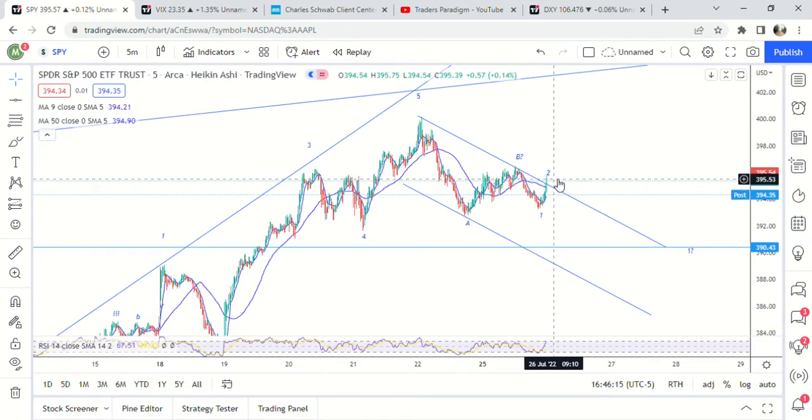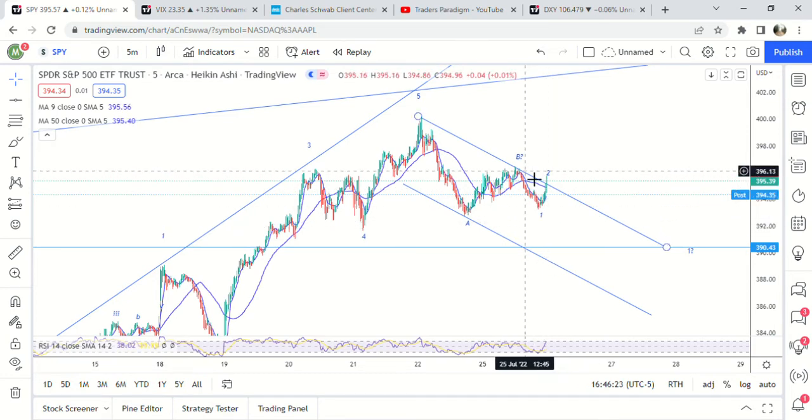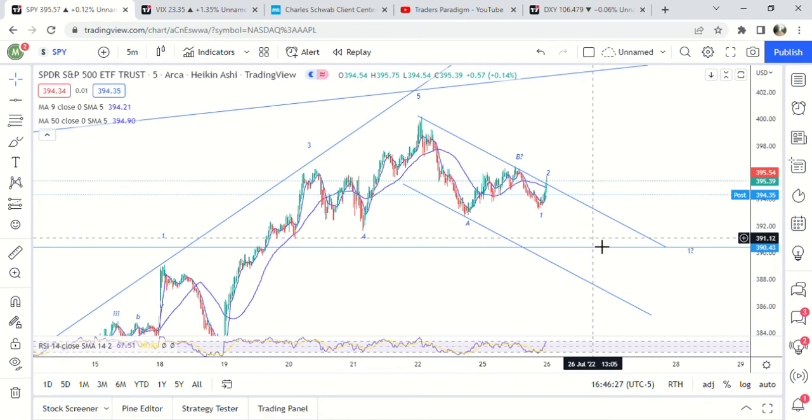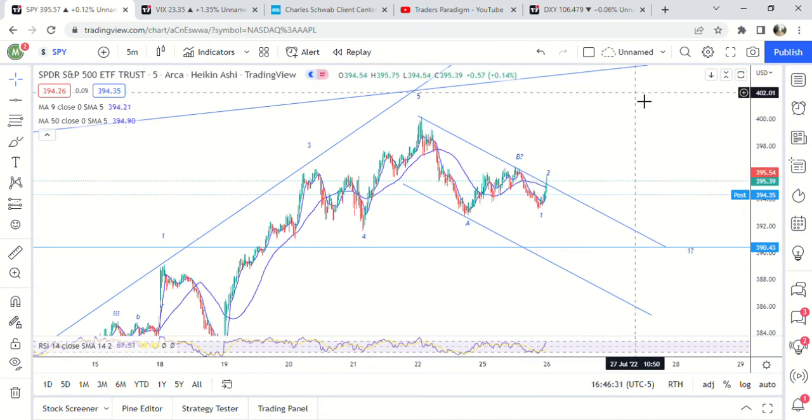So tomorrow will be pivotal to show you where we're going to go. Break 390.47, I think we're pretty much done with this move. If we do 1, 2, 3, 4, 5, we end up somewhere above that, then this is just an ABC move and we could go higher. So it comes down to tomorrow.